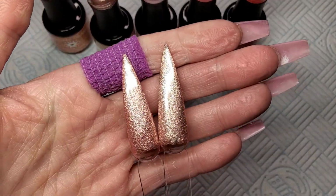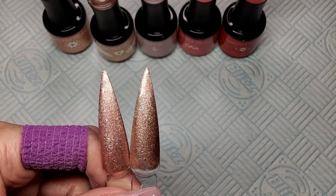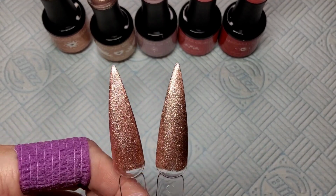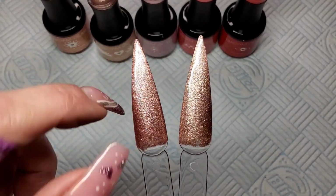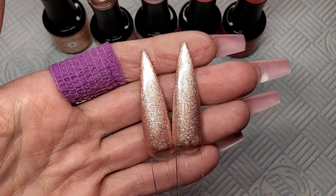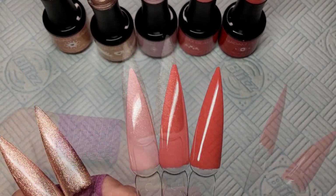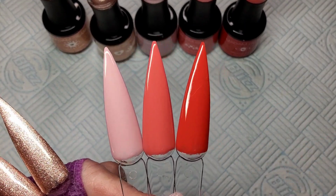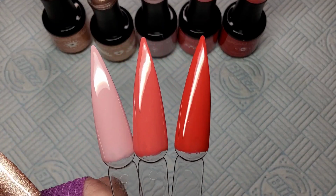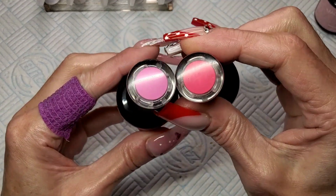So I'll show you these shimmery ones first. Can you see they are very similar? I'd say the one on the left is like a rose gold, more of a rose gold kind of colour, and the one on the right is like a champagne gold. Very similar. I don't think you need both of these in your collection. I think you just need one of them as they are so similar. And that's the other 3. Beautiful, beautiful colours. I like them a lot.